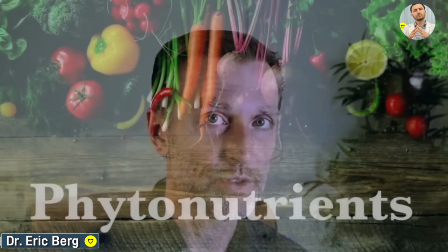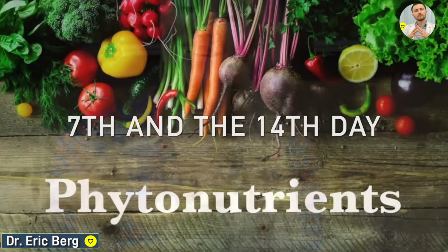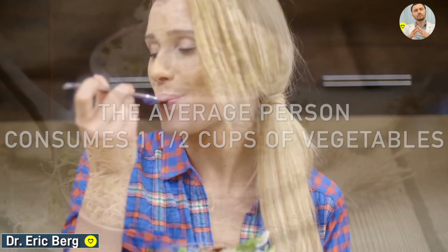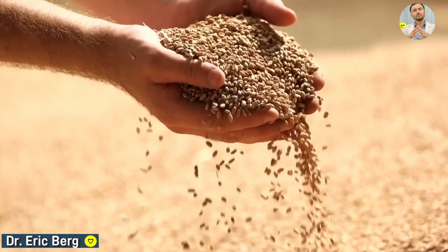So if we break down this whole cycle of this plant, the majority of nutrients, especially the phytonutrients, kind of spike between the 7th and the 14th day. And it's interesting because the average person consumes only like 1.5 cups of vegetables and basically almost zero microgreens or sprouts, but they do consume a lot of grains, right? And what's so different about the grain or the seed, which is the same thing, and the sprout or the microgreen is that the microgreen and the sprout have much less anti-nutrients, okay, than the seed does.